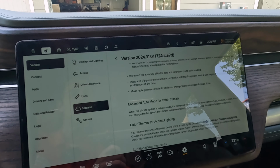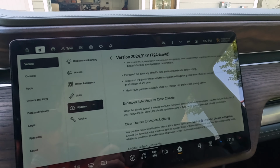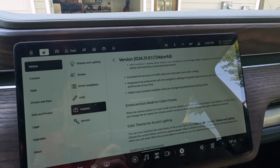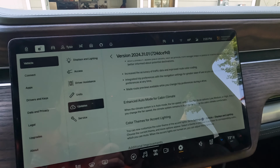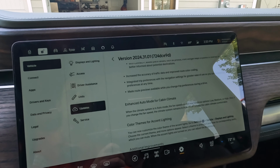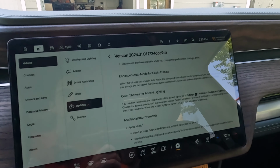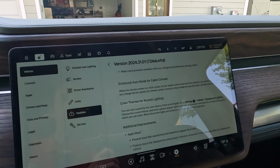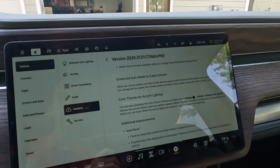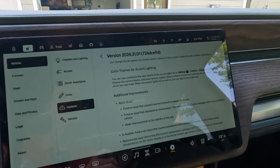I'll show kind of how this works now. It used to be a little bit hard to find some of these trip routing preferences, like which charging networks you wanted to prefer, what arrival state of charge you wanted to target, and things like that. You could only do that at one point in setting up your route. Now you can do it at any point. And then they've made route previews available while you're changing the preferences to give you a more real-time idea of it. They've also enhanced the auto mode for the cabin climate, so you have these low, medium, and high settings now. And when you do change the fan speed, the climate system will remain in auto to keep it comfortable without kicking you out of that.